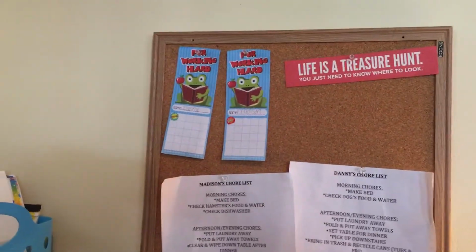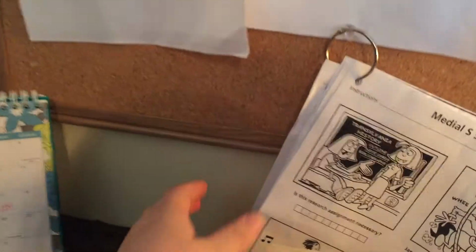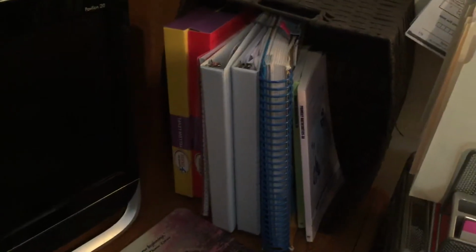Another cork board has some reward things, their chore list, and then this is for my son's speech therapy. There are words that he has to practice, so I just put a book ring on it and hung it up there for him. And then here we have a calendar. These are all my teacher manuals and planners, and our Hooked on Phonics that we currently use, our Spanish Hooked on Phonics for the computer.